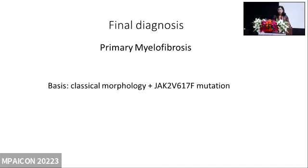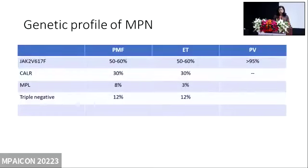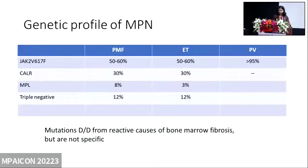So we were very lucky here, but this might not be the case every time, because neither the morphology nor the molecular testing here is confirmatory in MPNs. We all know that molecular markers like JAK2 can be seen in all three BCR-ABL negative MPNs. Similarly, CALR, MPL, and triple negatives are also very frequent in PMF and ET. Although the molecular markers help in telling whether there is a clonal or a reactive cause behind the myelofibrosis, they are not specific.